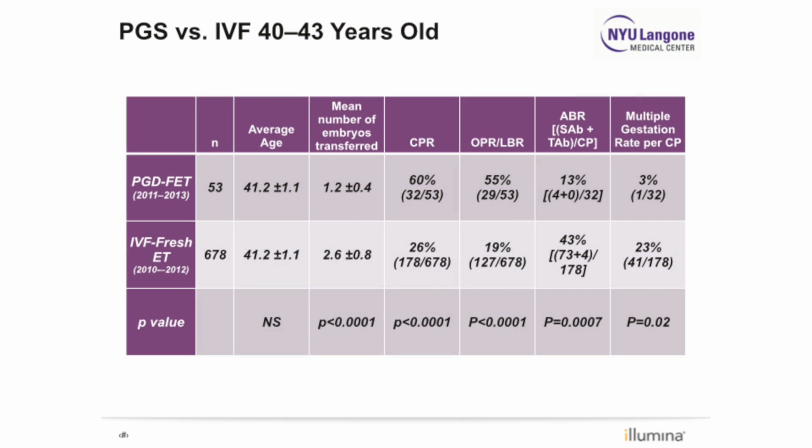This data shows that, especially in this group of patients, we can do better. We can offer them better outcomes, singleton pregnancies, lower miscarriage rates, fewer terminated pregnancies, and that's kind of what we're supposed to be doing. That's why we're here. We want to give our patients the best chance, and the technology is there to do it. And we choose to do it, and now patients are choosing to do it.